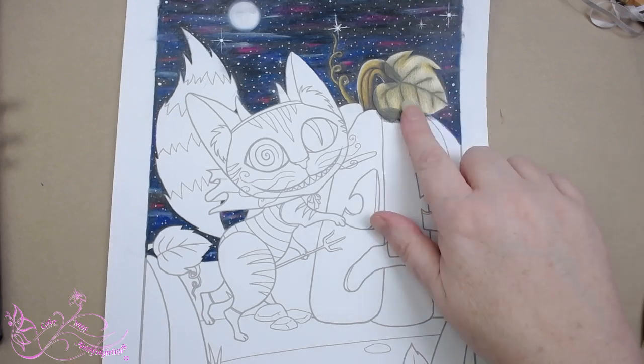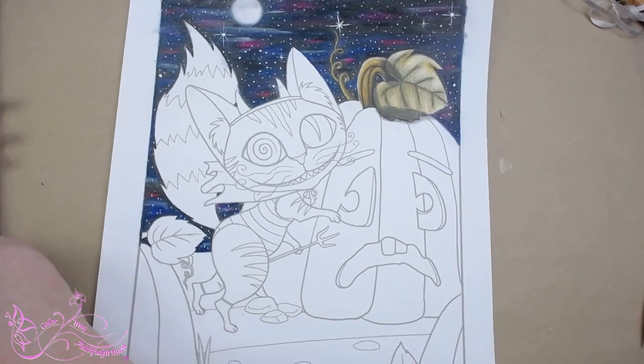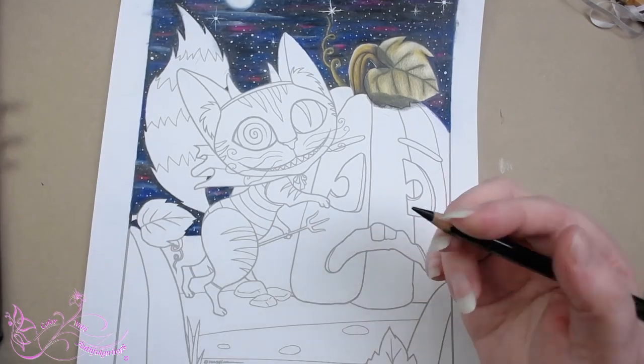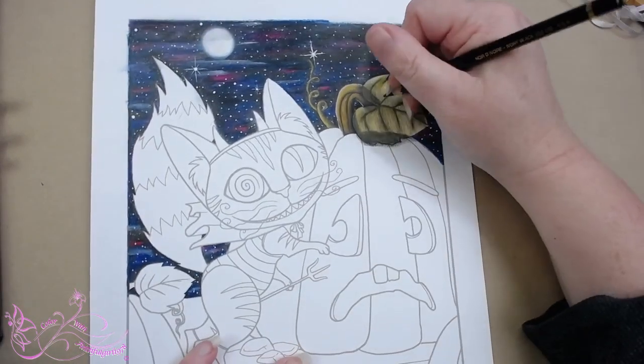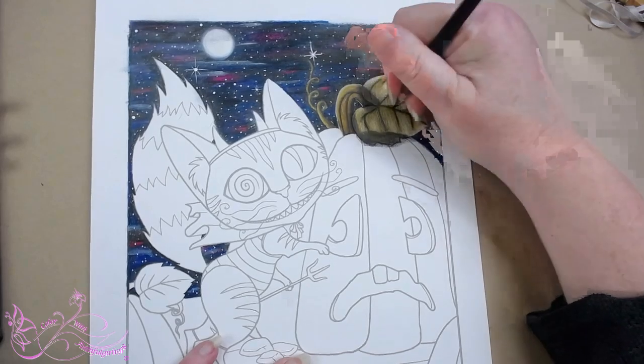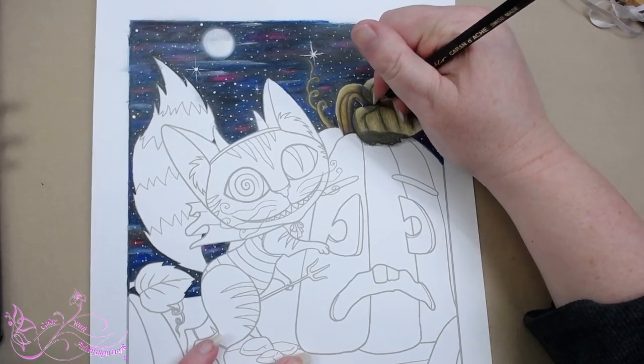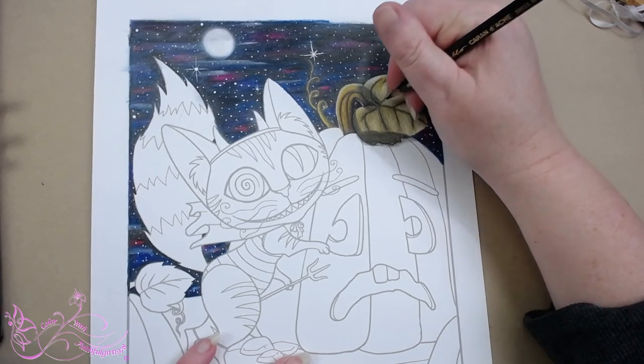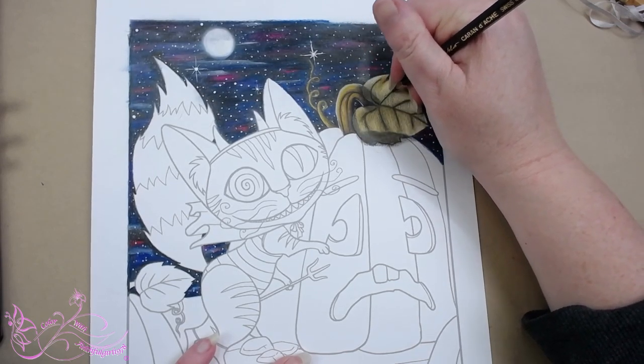All right, so I've done this first layer. I want to go in with a second layer. So before we start the second layer, I'm going to go in with black, ivory black. And I'm just going to draw a nice sharp line down the middle of these veins, just to define them that little bit more.